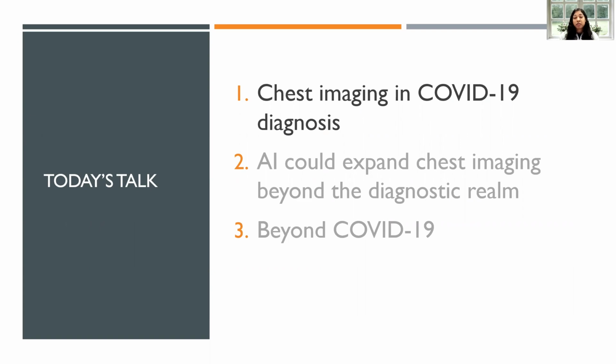From the industry point of view, there are also several companies working on AI-based solutions in the workflow. Again, this talk is not meant to be a comprehensive review of the technologies that are out there and produced by industry, but it is meant to distill down some key points and talk about important lessons for the future.